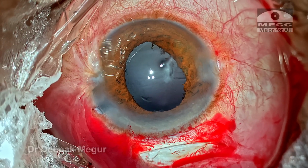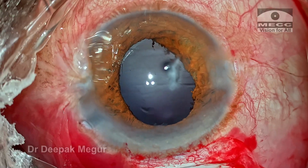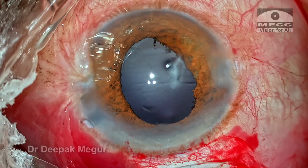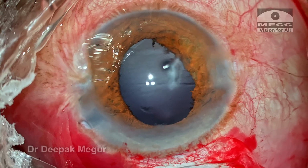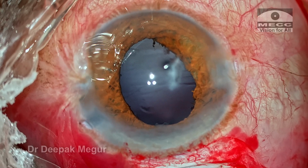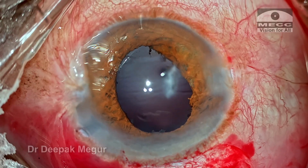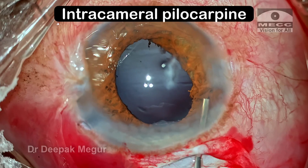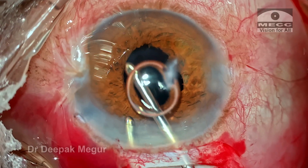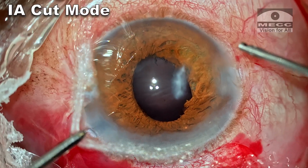Now in this case, I'm not so sure about this anterior capsular support which I have. Obviously there is a very large posterior capsular defect. So at this point, my thought of putting the posterior chamber lens in the sulcus is not there. So I'm now convinced that there's not enough capsular support to attempt a posterior chamber lens, so I've decided to go in with an iris claw lens. And in these cases, I would prefer to do an iridectomy. So here, I prefer to do the iridectomy using the IA cut mode in the vitrectomy machine.